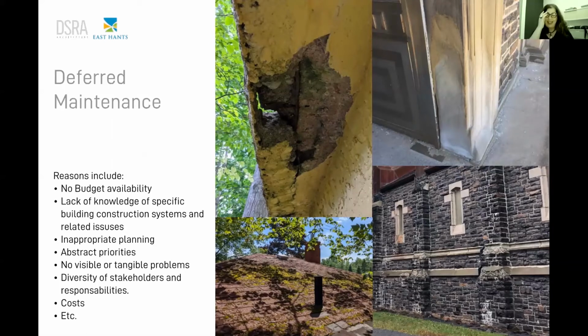Okay, so far I was talking about why we need to maintain things, what we need to maintain, why, and how, what the principles are. However, there are also reasons why we have deferred maintenance.